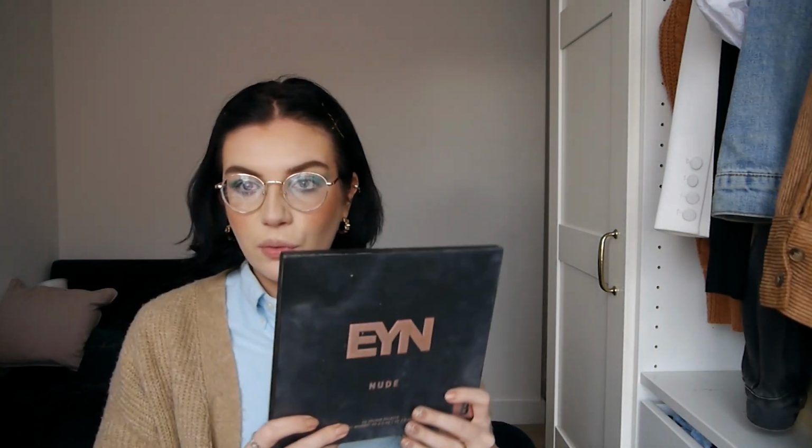But yeah, general thoughts around this palette this month. I'm really enjoying all the shades. The only issue is the formula for me. I don't feel like it lasts very long. And I'm used to maximum impact, high pigment and super long lasting eyeshadows, because I use Makeup Geek and I think they're the best formula I've ever used.